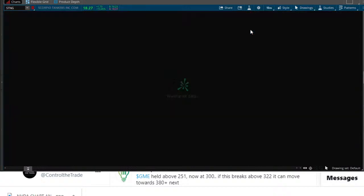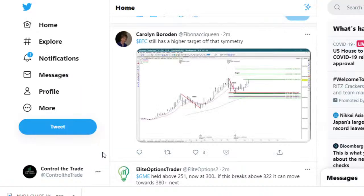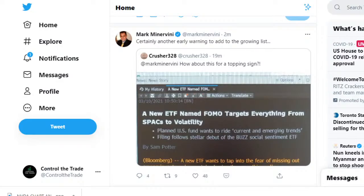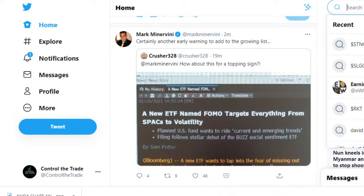Let's look at a 10-minute chart. It doesn't mean that at 1880 everything's going to fall apart. It's just kind of my target, that was the target we talked about a long time ago. Let me see if I can pull up my Twitter feed. Let's see. That might be it. Let's go to Twitter. And this is live, so sorry if I, let's see, I just searched for this too. Oops. Let's see, we just did, there it is.